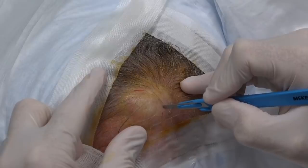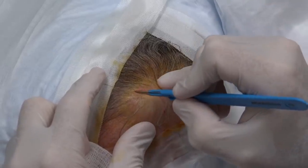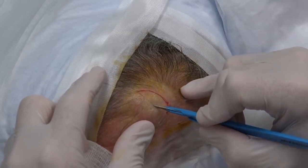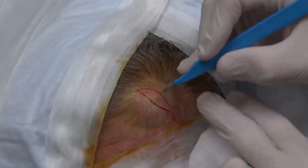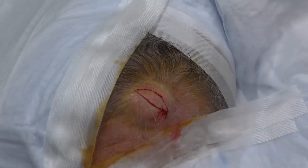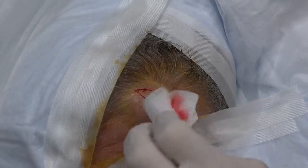So a little 15 blade so we can make a curve, right? We want to make a curve because we've got basically a convex surface that we're going to bring together after we take out the cyst. So actually that turned out to be pretty close to what I wanted. Good, I like that. How about the forceps, please? There we go.